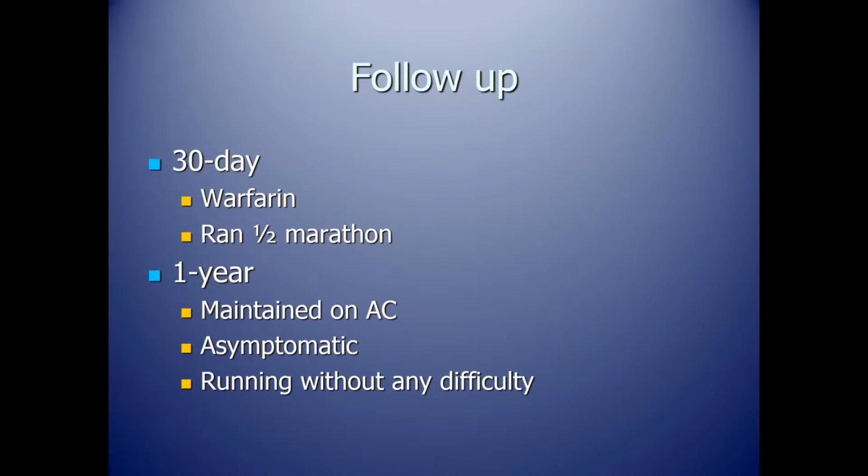In his follow-up, and we see all of these patients in our follow-up clinic, at 30 days he was converted back to warfarin. He had actually at 30 days signed up and ran a half marathon. At 1 year, he's running without difficulty. He's maintained on anticoagulation, and he's completely asymptomatic.